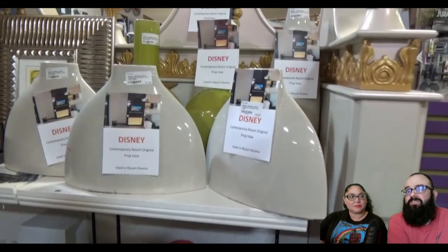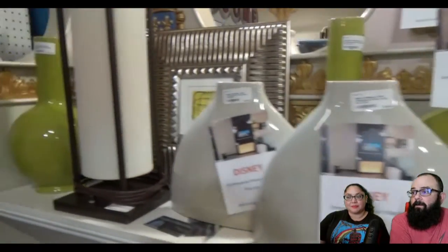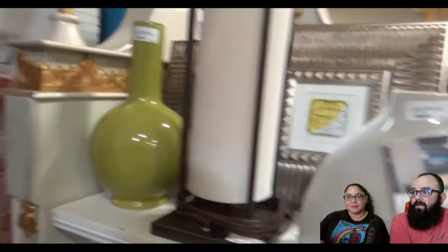If you didn't know, once they go into refurbishment mode, they don't throw this stuff away. If Disney or Universal can make money off of their garbage, they will. So all of this stuff goes into auction and ends up again online or here at the antique mall. Again, a lot of this stuff is just pretty common.